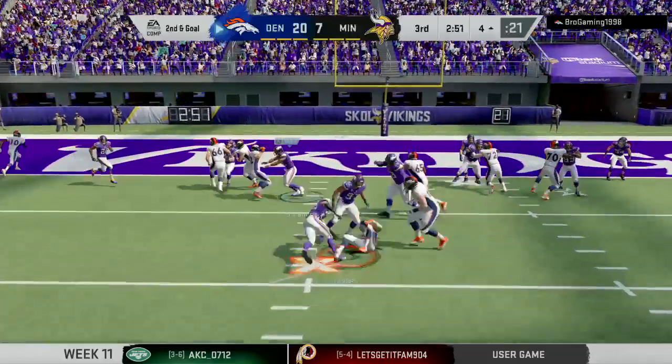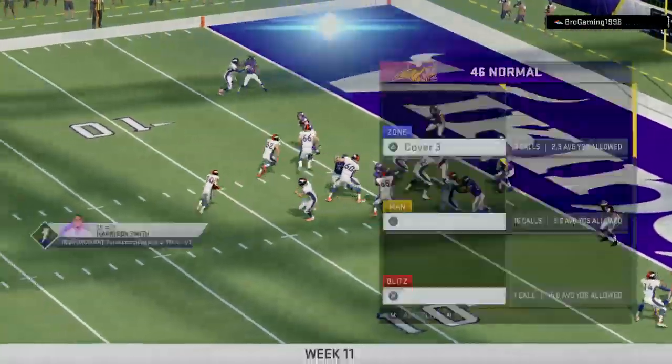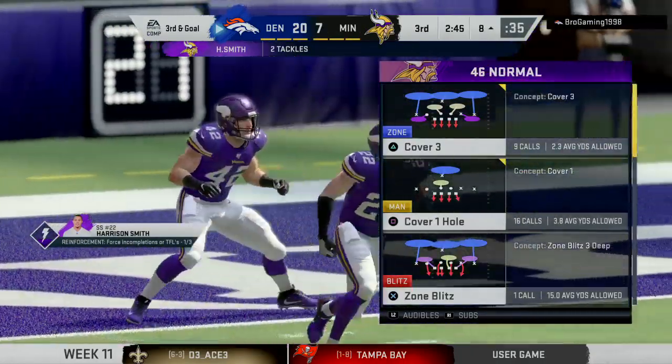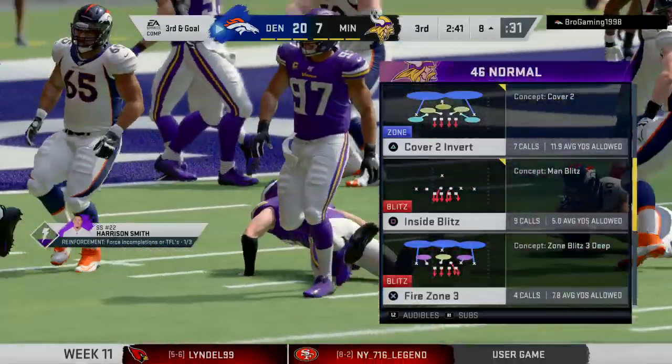One more time with Lindsey, and maybe a measure of revenge there. He's had his way in this one, but this time they get him behind the line. That'll be a loss of 4 yards on the play, and that is going to set up third and goal.